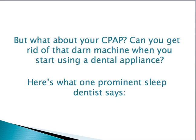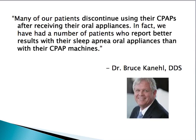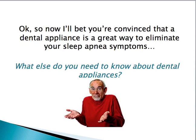Here's what one prominent sleep dentist says. "Many of our patients discontinue using their CPAPs after receiving their oral appliances. In fact, we have had a number of patients who report better results with their sleep apnea oral appliances than with their CPAP machines." And that's from Dr. Bruce Cannell, DDS.